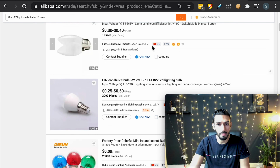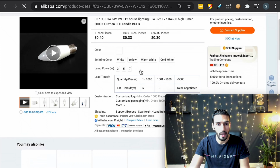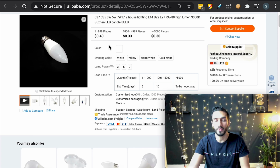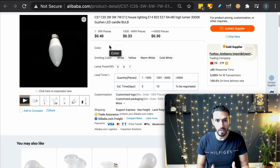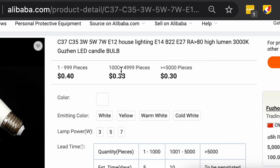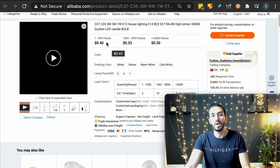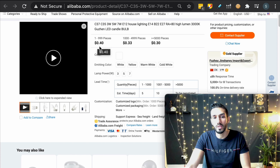What we're looking at is something like this. So B22 light bulbs, and you can see that you've got prices per candle, and obviously the suppliers will be able to package them in 10 packs, etc. And you can see that with increased volume of your order, the price reduces dramatically, sometimes by 10, even 20%. But I'm assuming that you're beginning here, so we're going to be paying the highest price, which is 40 cents per bulb. So let's say over 10 bulbs, that's $4 because this is a 10 pack.